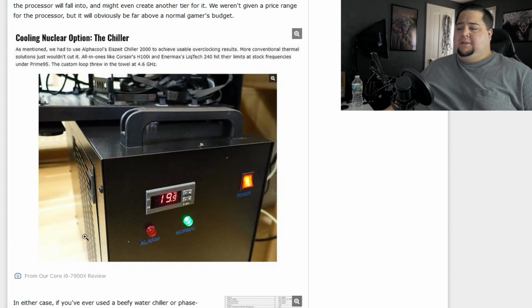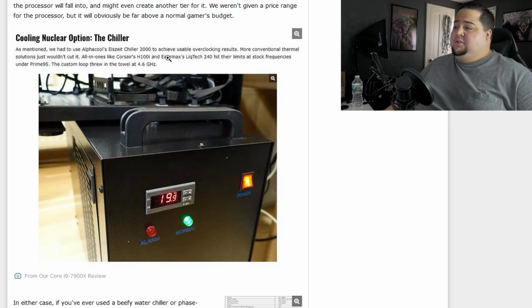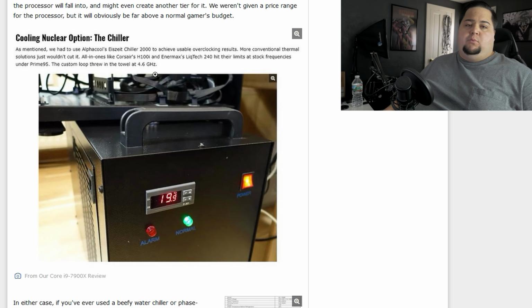Tom's Hardware had screen capped in this article. They were talking about their review on the i9 7900X, and they said, we had to use AlphaCool's IceSight Chiller 2000 to achieve usable overclocking results. More conventional thermal solutions just wouldn't cut it. All-in-one coolers like the Corsair H100i and Enermax LickTech 240 hit their limits at stock frequencies under Prime 95, and the custom loop threw in the towel at 4.6 gigahertz.